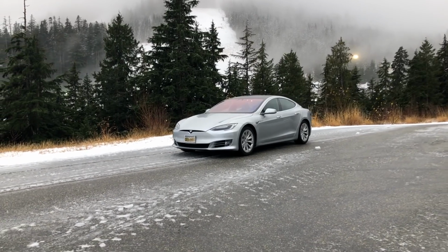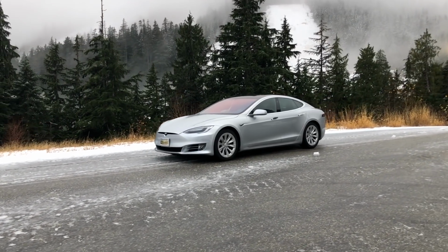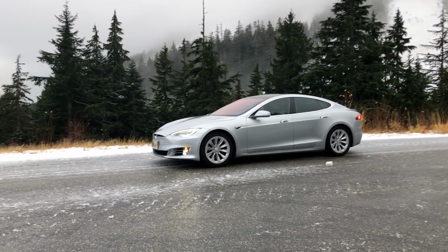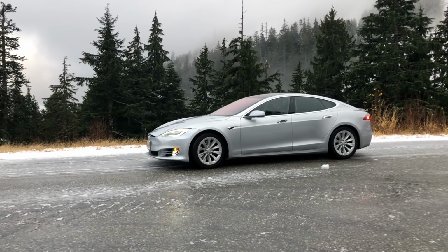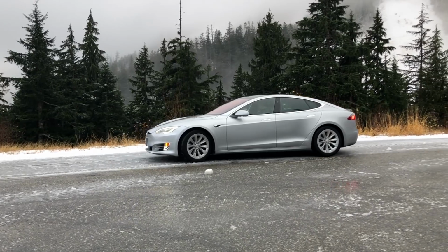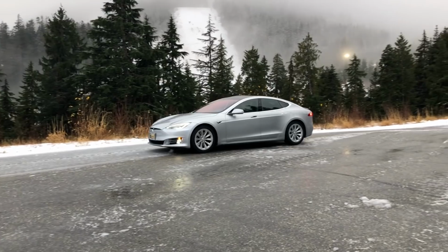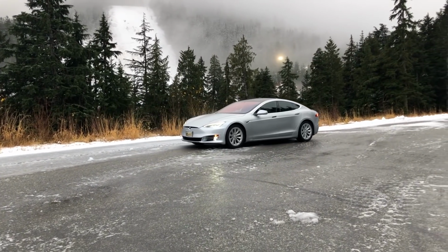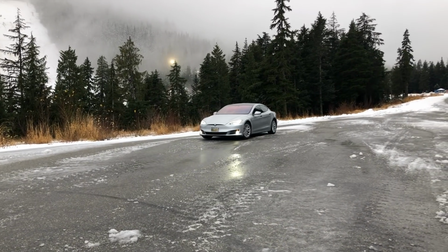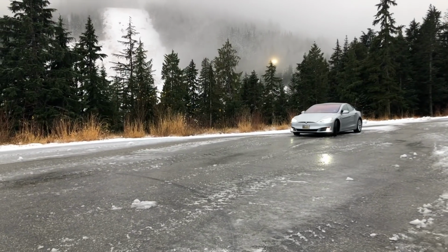I love that car. And just so you guys know, with Tesla owners, we really are a breed of our own. I normally would never let anybody drive my car, but the reason I let him drive the car is because he's another Tesla owner. I have faith in what he's gonna do, and so I'm not worried about how he's gonna drive my car. But considering this is ice, and you guys can see the reflection coming right off the ground, it's gonna be interesting to see how this is gonna be. He's gonna take a running start a little bit. Let's see what he's gonna do.